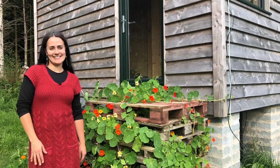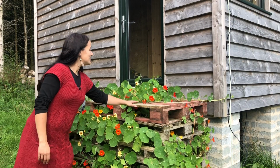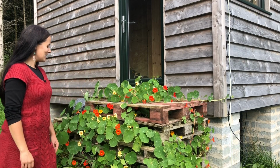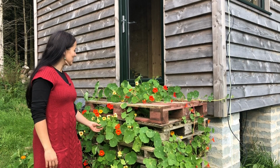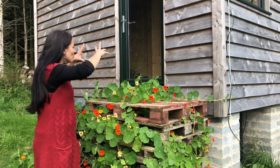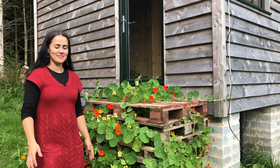So that takes us to the end of the tour. We're back here by the house. I love these pallet steps that Chris built for us, but I also wanted to cover them with some colour, so I'm absolutely joyous with these nasturtiums that have crawled their way up there, and it really makes me smile every time I come out and see their dancing faces.